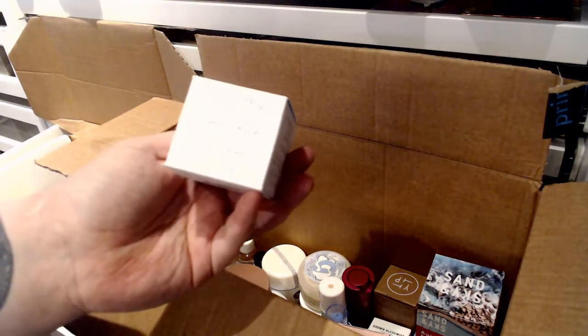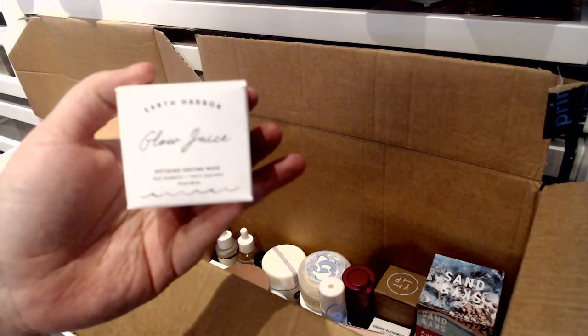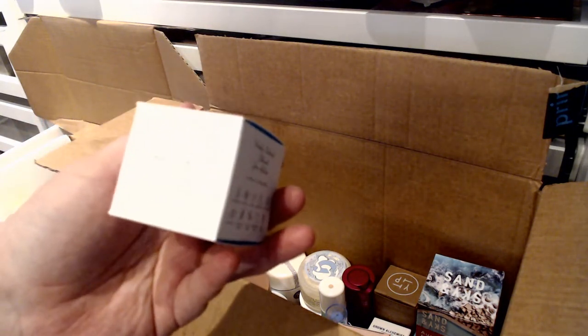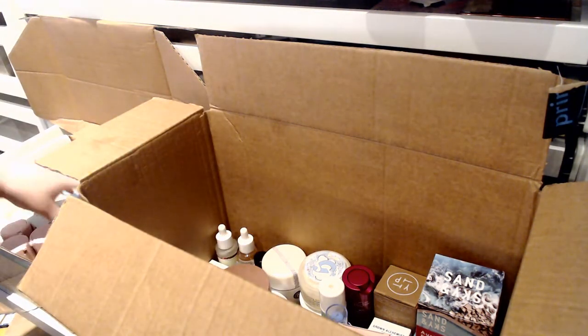All right, I've got this Earth Harbor Glow Juice Refining Enzyme Mask. I'm going to keep this. I really like Earth Harbor products. I'm going to put this aside for myself. This is rich in fruit enzymes.